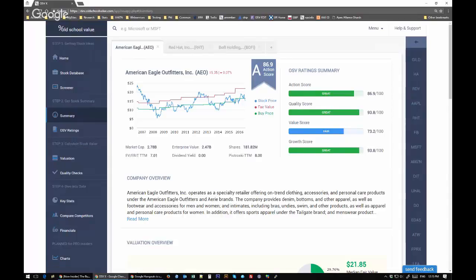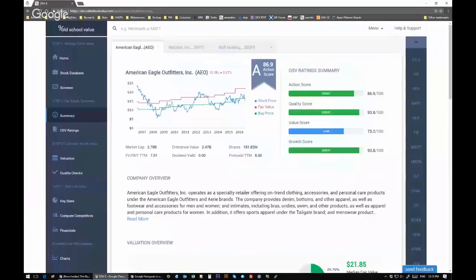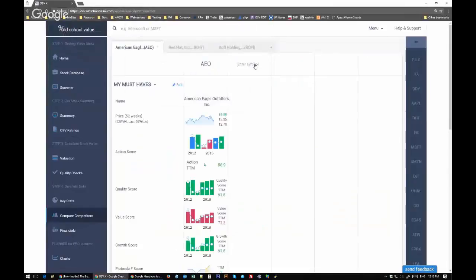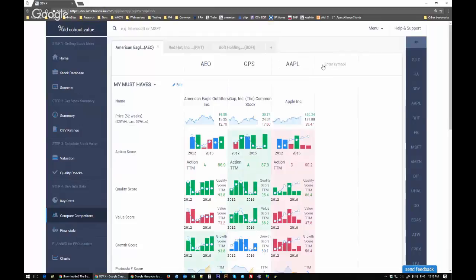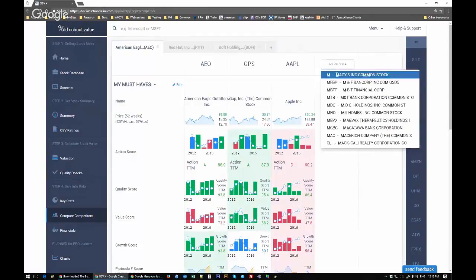So getting back to the questions, I don't want to hold up too much. We do have peer analysis. I didn't go into all the features because I didn't want to take up too much of your time. But let's say I did Gap, GPS. Another retail company is what? Let's just try and go off the top of my head. Let's do Macy's.